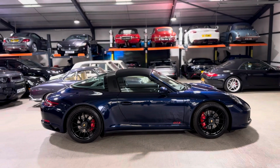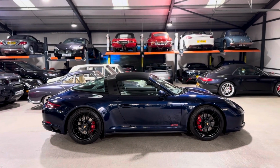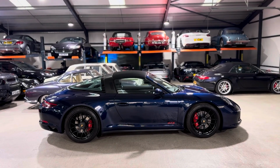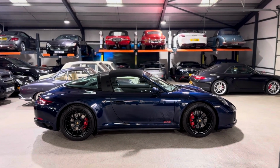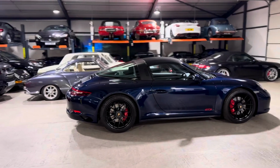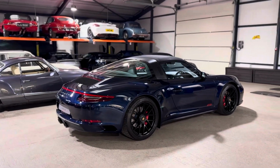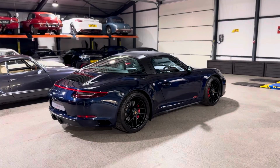So it's a 2019. It's done less than 33,000 miles. It has a full Porsche main dealer service history. And I've known this car before because I supplied it to the previous owner, or the current owner. It's a car that I really, really like.